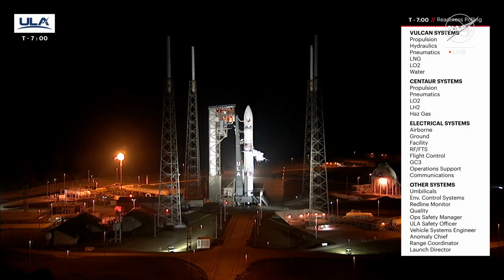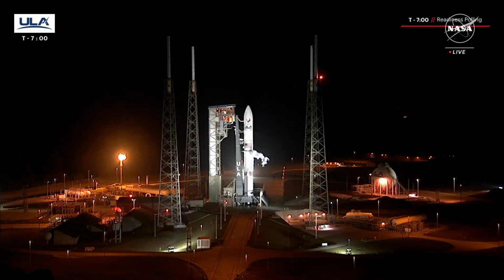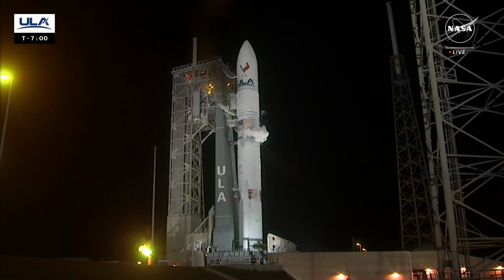Polling is complete and the team is go for launch. From T-minus 7 minutes until liftoff, you'll hear Dylan Rice and the team performing the final steps in the countdown procedure. Several critical activities occur in the final minutes before launch, including verifying fuel tank levels and pressures in the booster and Centaur, and arming the flight termination system.